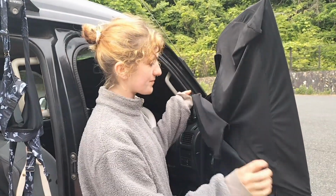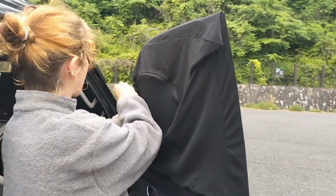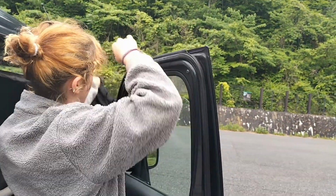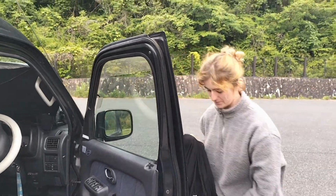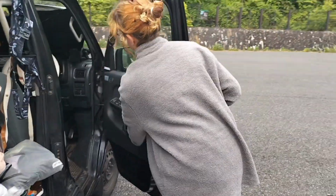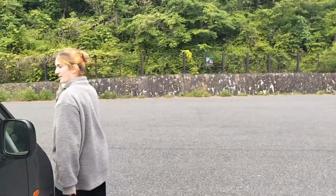I have my phone holder. These bug screens are actually really useful. They can zip up to be complete blackout, or you can let the lights in, and then they just come off like this. And then I just tuck them into this bit here. Close that. It won't shut up otherwise.